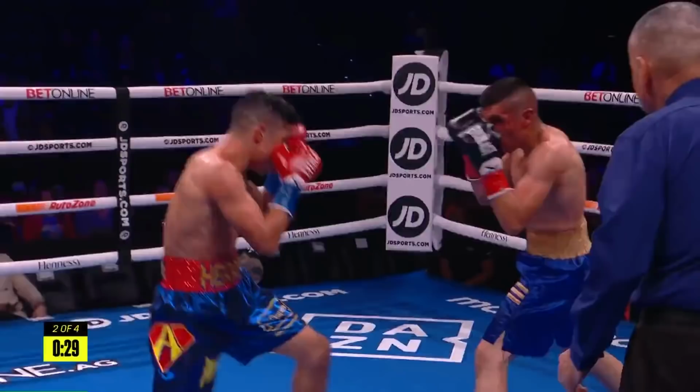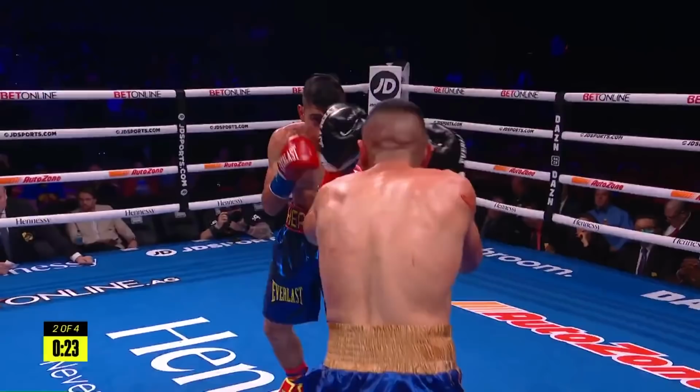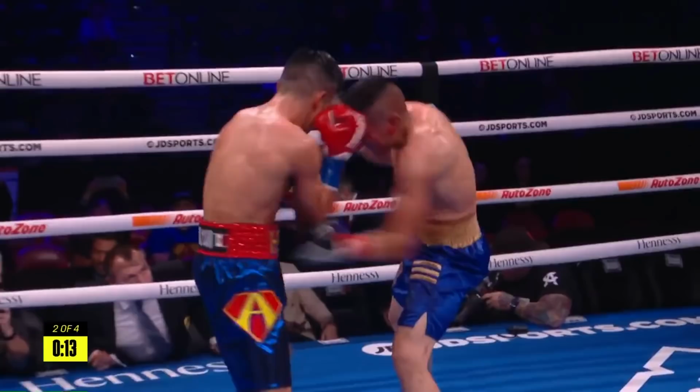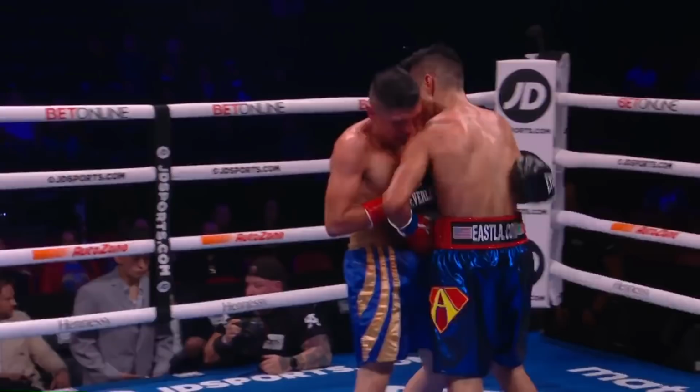30 seconds to go here in round number 2. Good exchanges from Herrera and Toribio. Yeah, Toribio's in there. You know, he's punching with Herrera. He's landing some shots of his own. He just doesn't have the firepower that Herrera has. He's staying aggressive. That left hand working upstairs and downstairs from Anthony Herrera here.